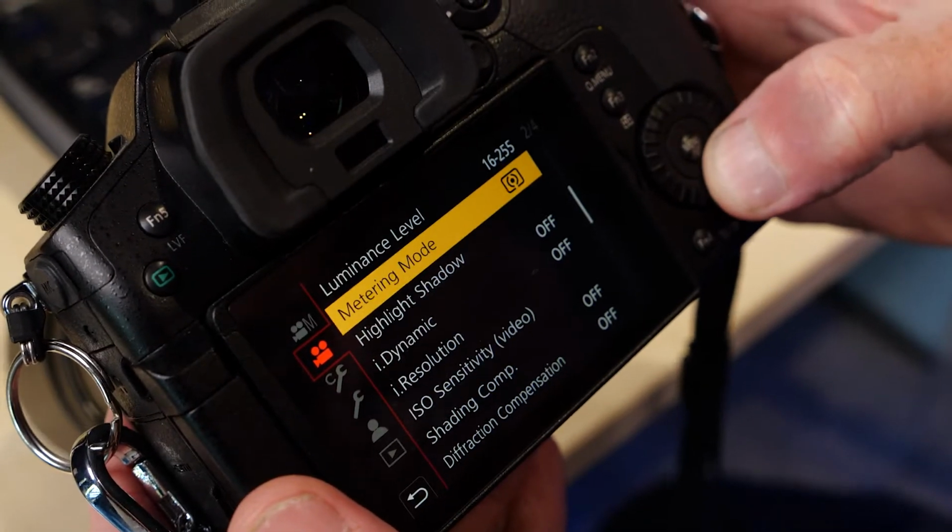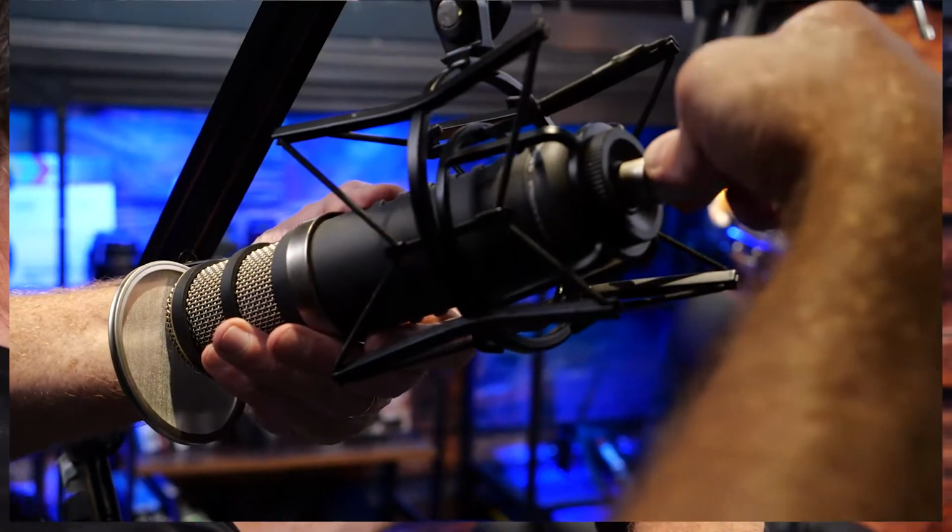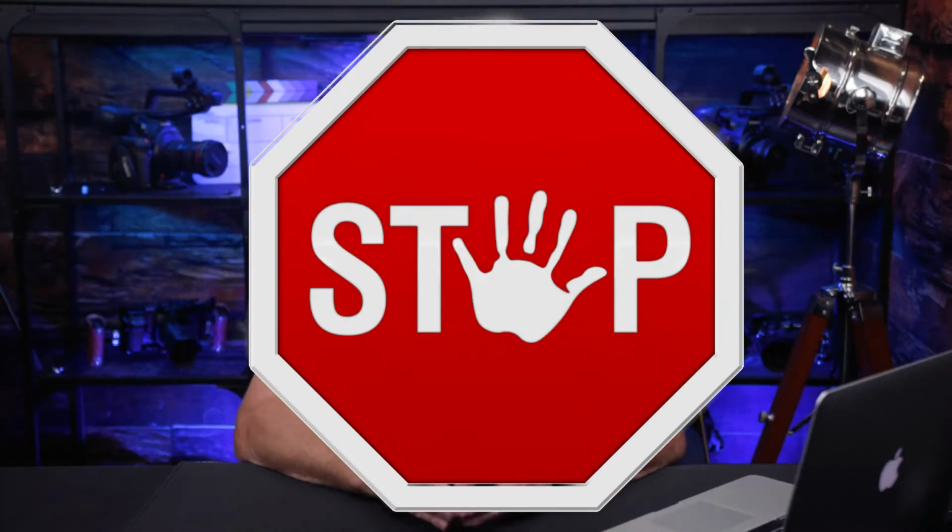I mean, all this technical stuff, camera settings, all this lighting, setting up your audio, all this complicated stuff. Do you really need to learn all that just to create good video? I mean, does it really have to be this hard? Well, no. No, it doesn't. Stop getting bogged down with all that. By the end of this video, you'll wonder why you thought shooting professional video was hard.